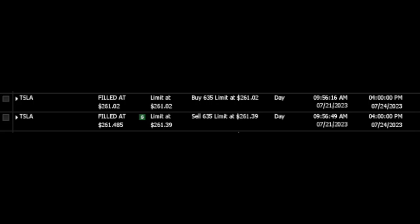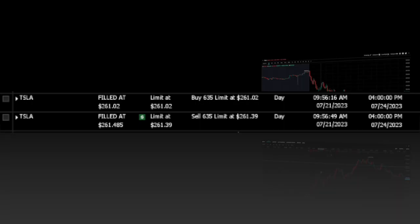All right, so here's my second trade. I bought at 261 and sold at 261.49, almost 50 cents again, at 9:56, and the trade was about 30 seconds long. So let's break it down.